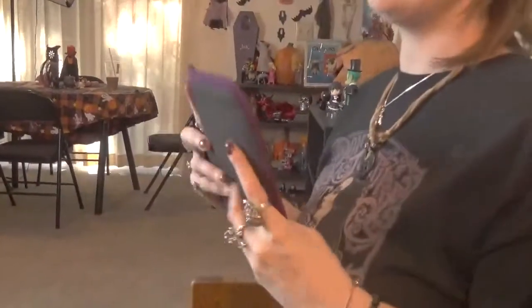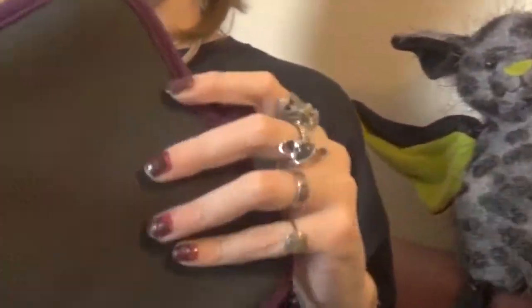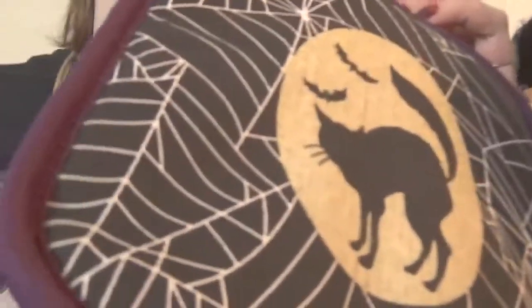Okay. This is not the kind that you put your hand in, but that's the other one. And it has a nice rubber grip over here. Then it has the padded one over here. And it has a little thing where you hang it up. And look what's on it. Kitty! Oh, Betty! Spiderweb! Cats, bats, spider webs, we love it all.